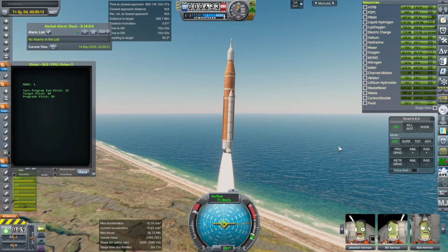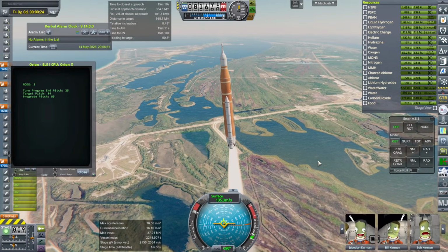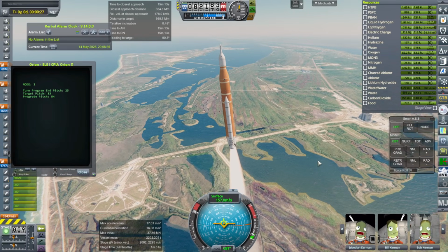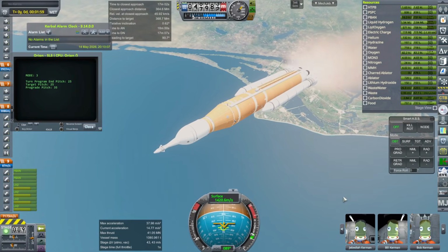Off we go. The view down the line. Okay, getting ready for booster sep.